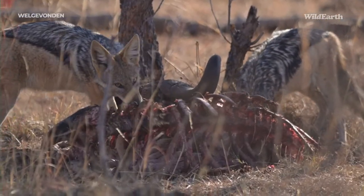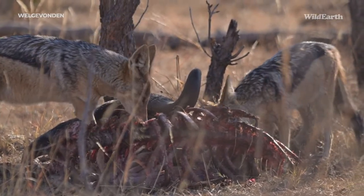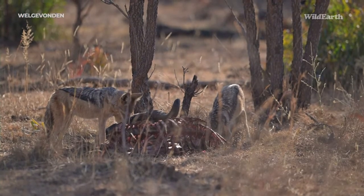So we'll still try and locate them, but for now we're just taking a moment to have a look at these blackback jackals who are busy doing the ever important job of a cleanup crew.